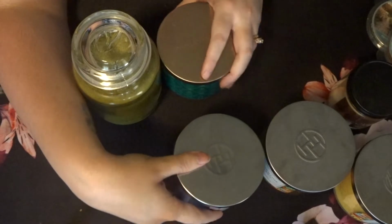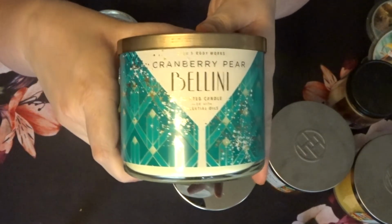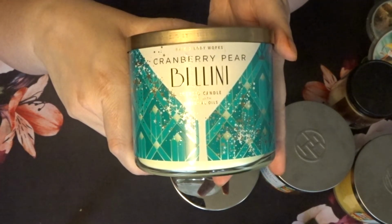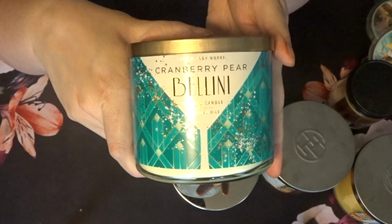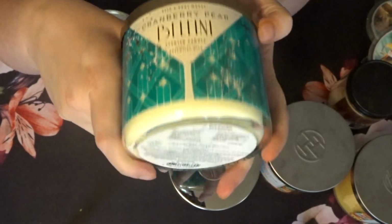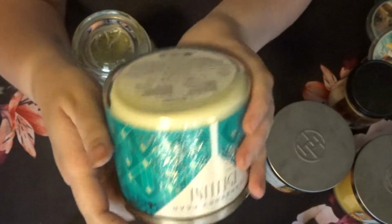We got two more candles left. One here from Bath & Body Works. This was from my last Bath & Body Works candle haul. I feel like I have not bought Bath & Body Works candles in a long time. So this is Cranberry Pear Bellini. This was from the Christmas or New Year's collection.